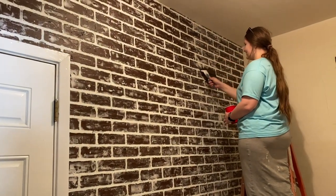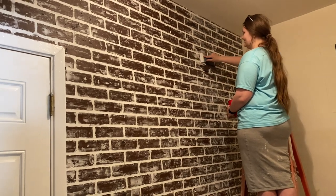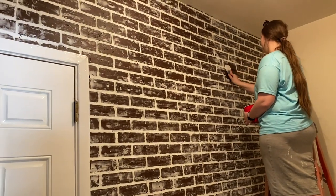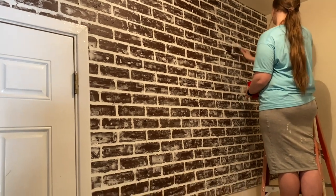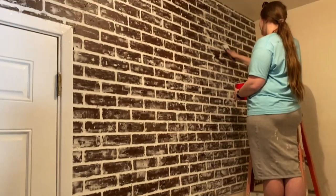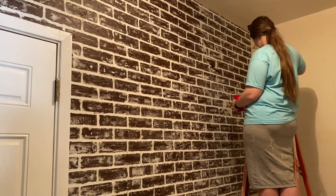Here we go, y'all. The almost last one. For that wall. Yeah. And imagine, all this will be where the washing machine and dryer goes. And we will have shelves built on this wall. Here's the last little bit.